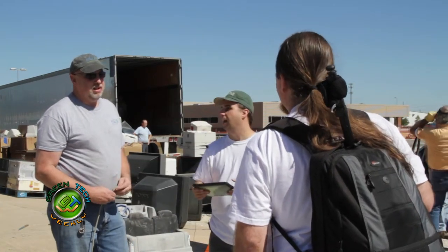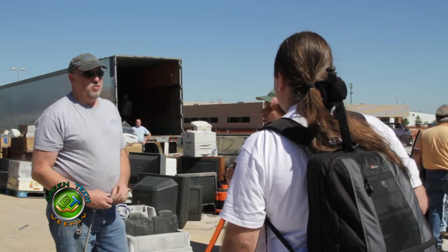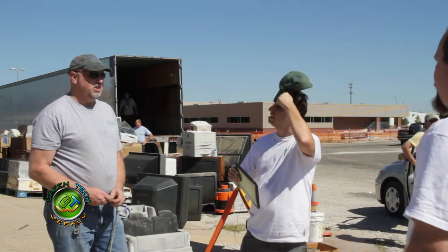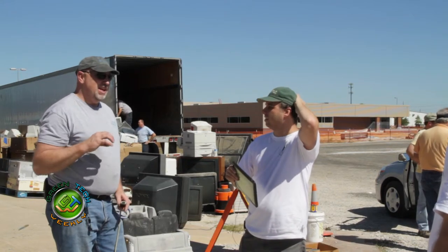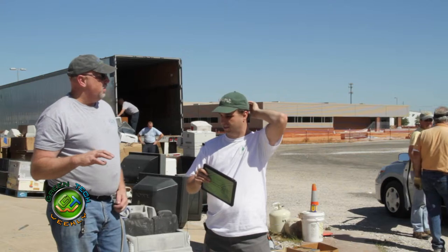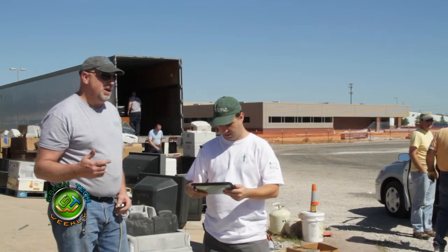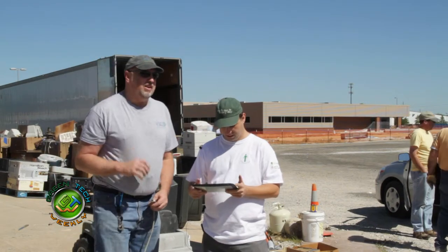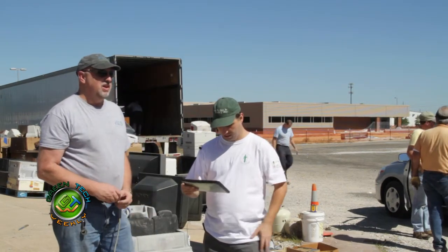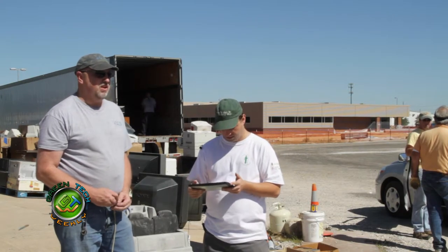It doesn't work, it's baked. The bad thing is a lot of these people leave these in their crawl spaces or barns. And they get water damage. Oh, yeah. So they're pretty much non-functional. Yeah. Out of everything we take in, we're lucky if we get about 2-3% of functional units that we could actually refurbish, wipe the data and redeploy. There's really not a lot of good electronics left. Is that the case with the old stuff too? Yeah, pretty much the old stuff's barbecued, it's done.